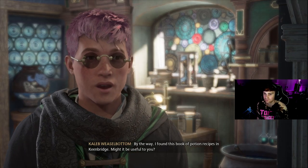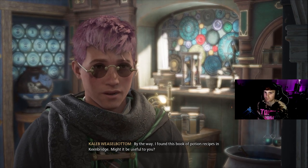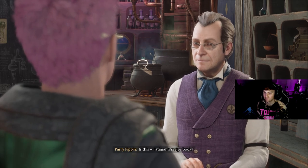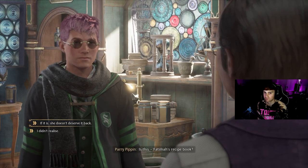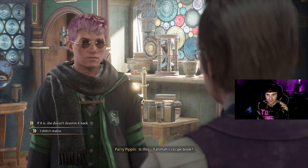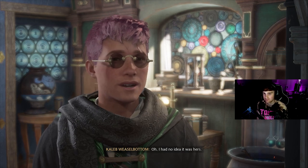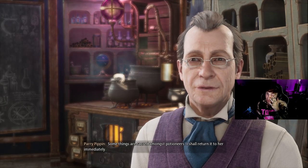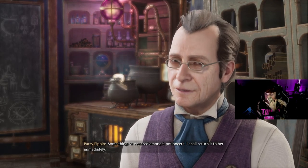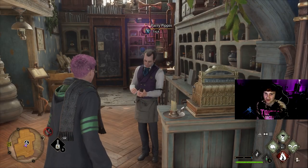By the way, I found this book of potion recipes in Keenbridge. Might it be useful to you? Is this Fatima's recipe book? She doesn't deserve it back? I didn't realize. Oh, I had no idea it was hers. Some things are sacred amongst potioneers. I shall return it to her immediately. Okay, well shit. I found it in a chest, bro.